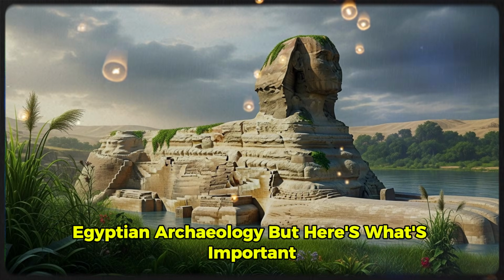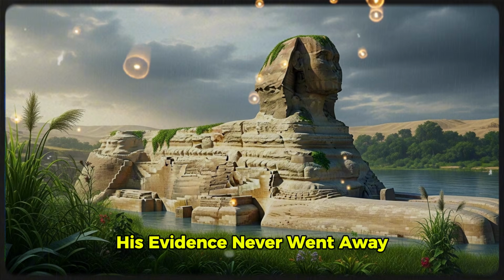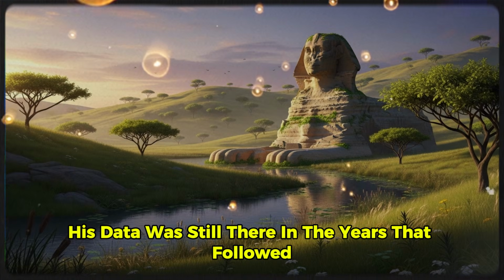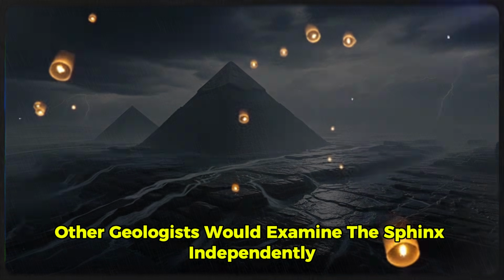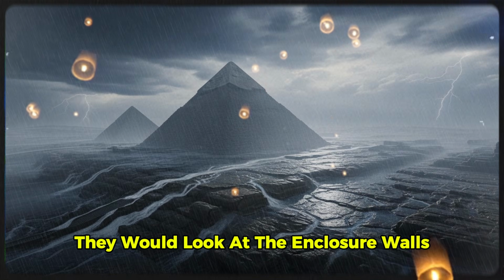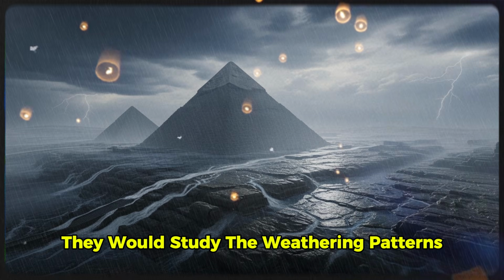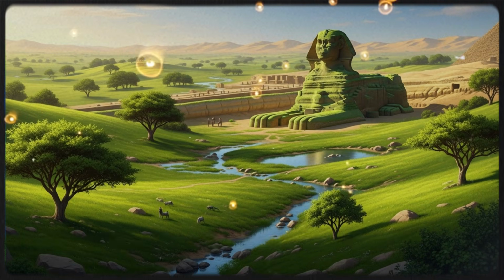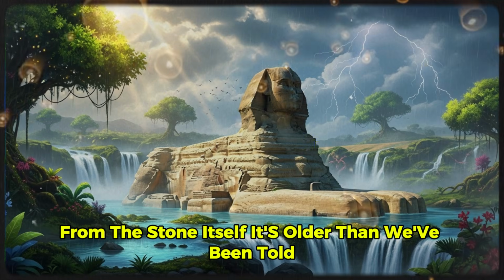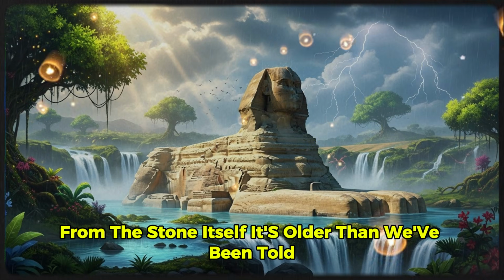But here's what's important. His evidence never went away. His data was still there. In the years that followed, other geologists would examine the Sphinx independently. They would look at the enclosure walls. They would study the weathering patterns. They would take samples. They would publish papers. And the same conclusion kept emerging from the stone itself. It's older than we've been told.